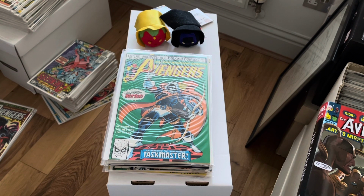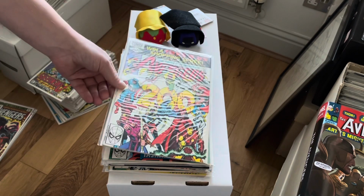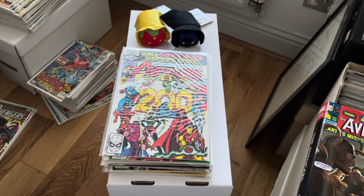So we're going to go forward to issue 200. I really like this cover by George Perez. I like seeing all the anniversary issues. Issue 100, issue 200. It's a good one, isn't it? I like the way that it's been constructed. Inks by Terry Austin, who inks so much great X-Men. Yeah, John Byrne, X-Men.